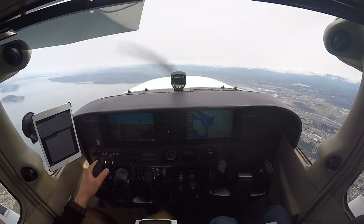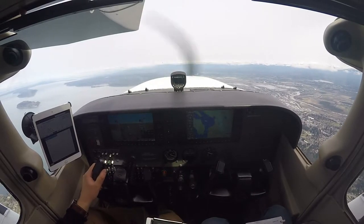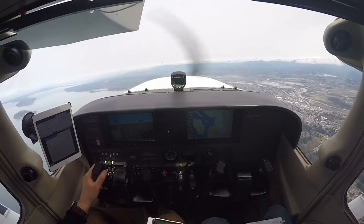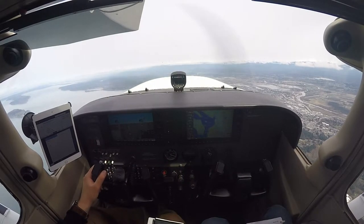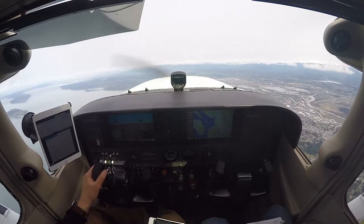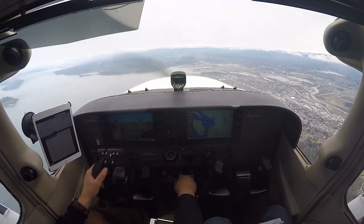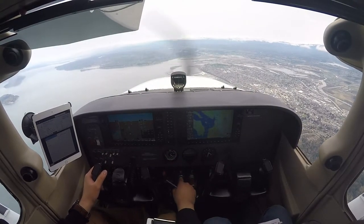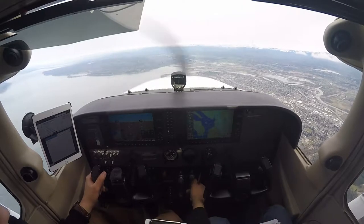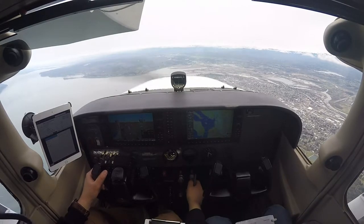Altimeter 3024. Arlington Municipal Airport. Automated weather observation 1842 Zulu. Wind 260 at 03. Visibility 10. Sky condition clear. Temperature 12 Celsius. Dew point 06 Celsius. Altimeter 3024. Arlington Municipal Airport. Automated weather observation 1843 Zulu. Wind calm. Visibility 10. Sky condition clear.